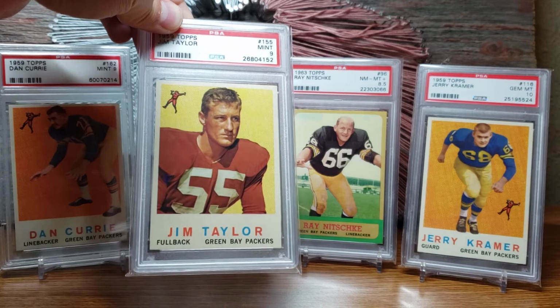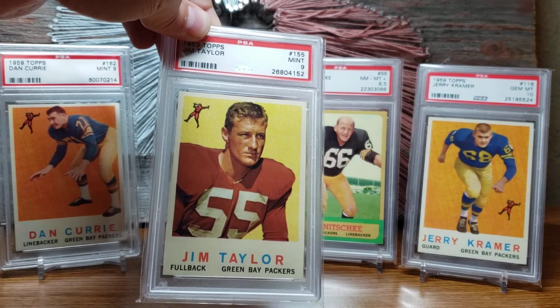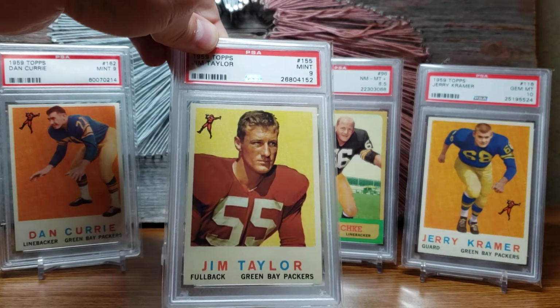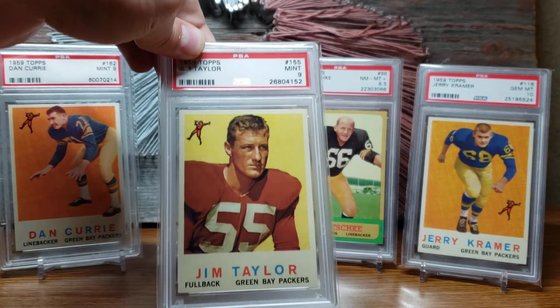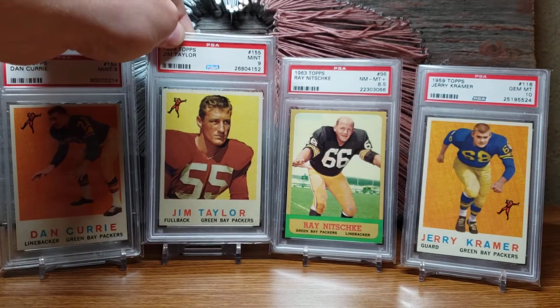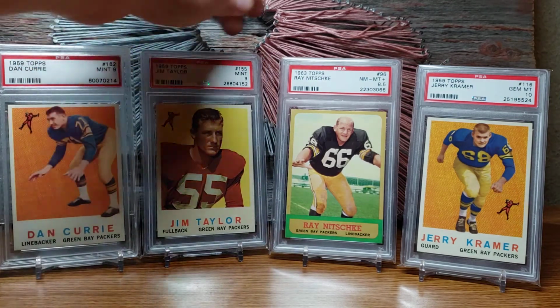And Jim Taylor, I mean, he led the Packers in rushing. I think he had over 1,000 yards, like 6 or 7 years. And also led the whole league in rushing in 1962. Probably would have led the league in rushing a whole lot of other years if it wasn't for a certain player named Jim Brown, who led that category most of the time. But Jim Taylor was a ferocious competitor.